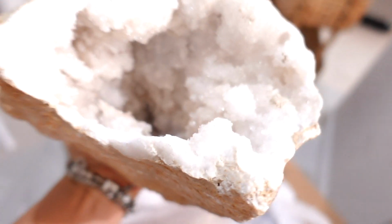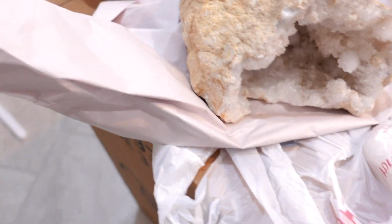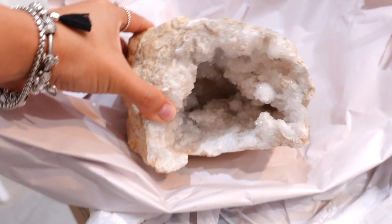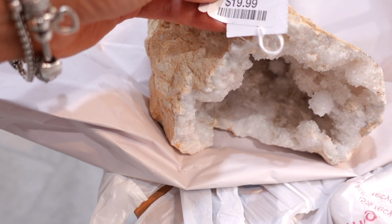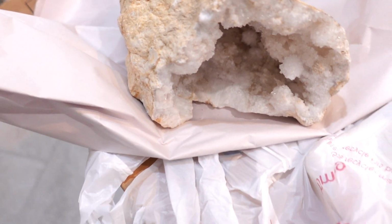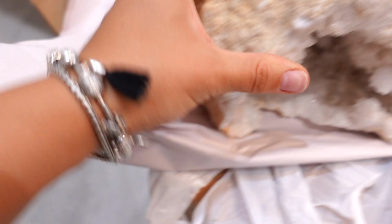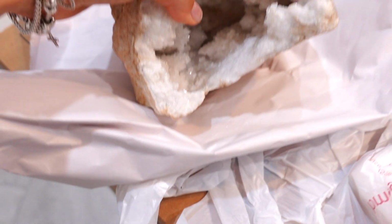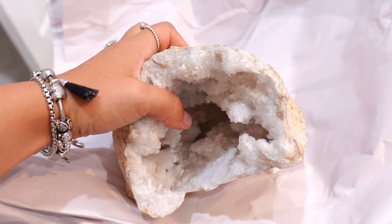Look at how beautiful that is and how huge it is. And guess how much the price of this bad boy was. Just guess. $19.99. I mean, seriously, that's got to be like, I don't know, it's broken or something, because it's just too beautiful to pass up for 19 bucks. Add it to my collection.